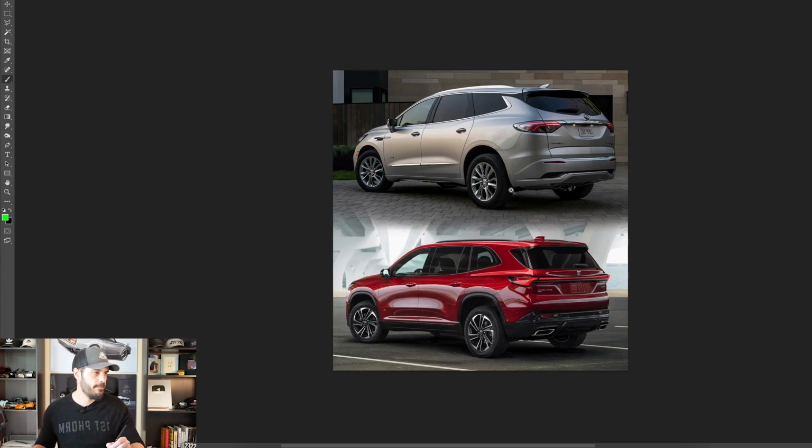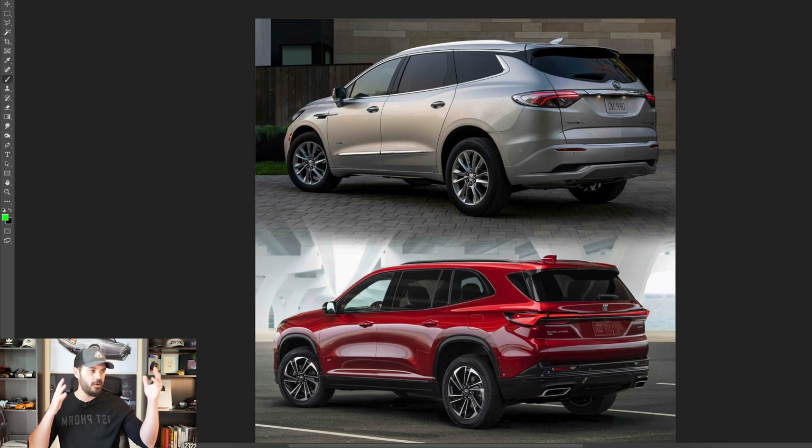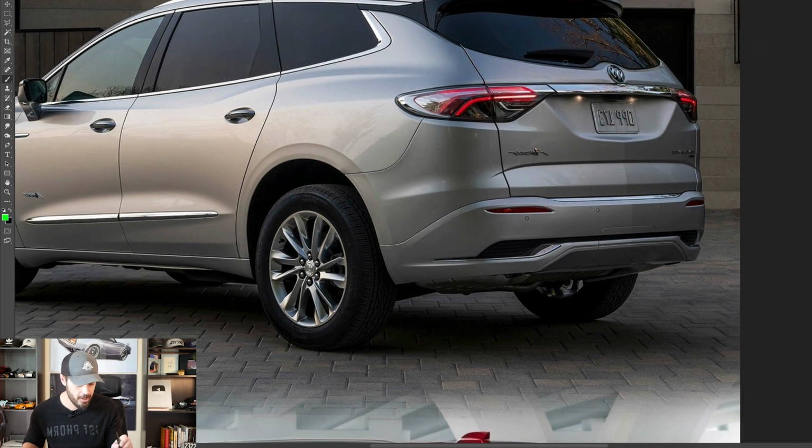Now, looking at the rear end before we jump in and have a look at the massive changes for the interior, the rear end of the old one, it definitely, to me, looks like a 90s design, this Buick up here, with a lot of elliptical shapes and a lot of curvatures.